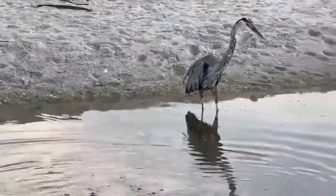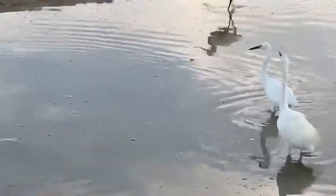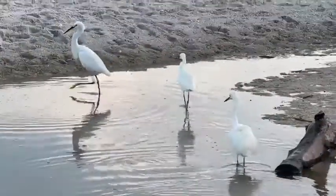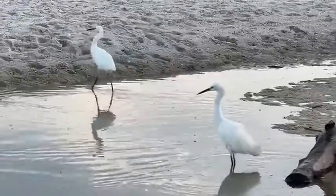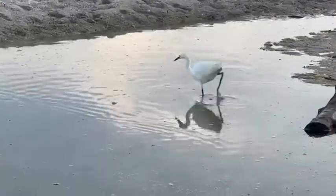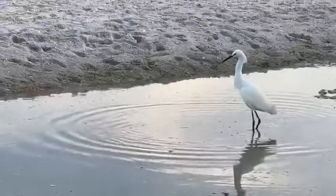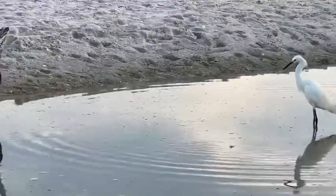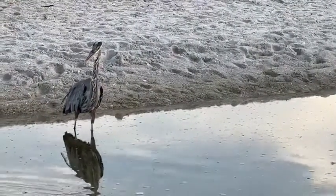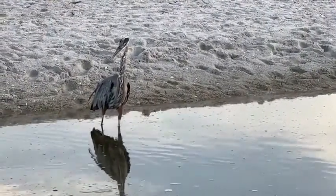Two little snowy egrets are trying to go at it, fighting, whatever. Just chasing each other around. Well, I got a little fish, so there's some fish in there. Who's that heron? The heron just stands there. The egrets are all over the place. The heron just waits patiently.